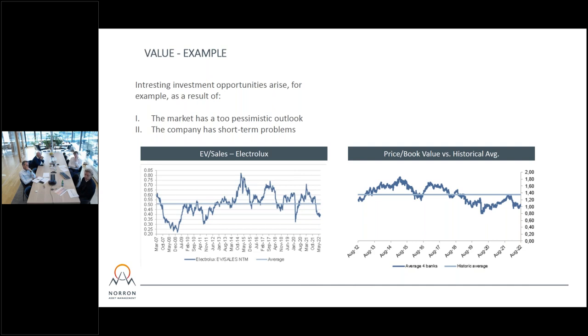But this is the type of name where we normally look at value names on EV sales, just because, as I mentioned, the lower you get, the more heavily earnings estimates could shift. So we see it on the top line side instead. And here you can see how the EV sales multiple tends to go. For example, now Electrolux is trading below 0.4 in EV sales. That tells us that the market is believing that you will have a margin of less than 4%, roughly.